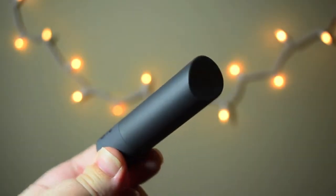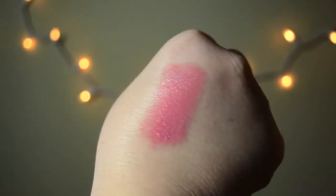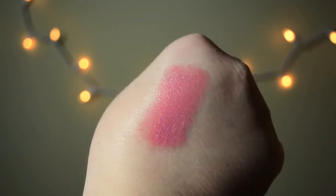It has the Bite Beauty on the side, and the only thing is it doesn't really open and close very easy, but yeah, it's just a really pretty pink color. I seriously am already in love with this lipstick. It's so incredibly creamy, and it's also super moisturizing. It's just really amazing.